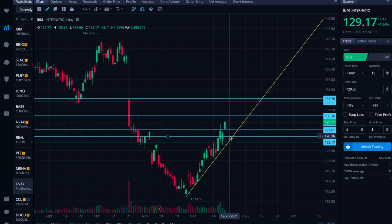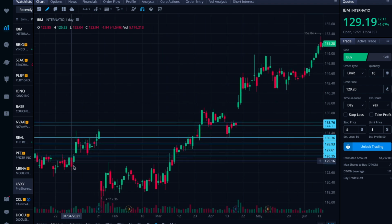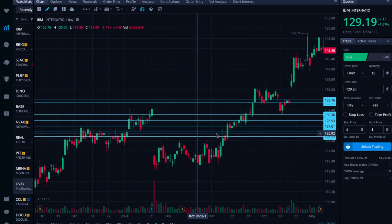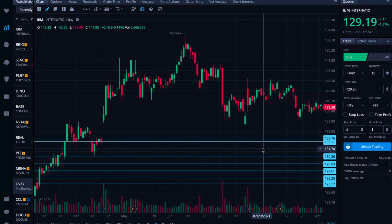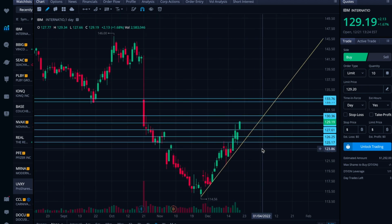If it does break to the downside, again, this uptrend support could certainly hold, but this 127.61 would be downside support, and then 126.25, and then 125.17. And I went back and plugged these all in from looking at this price activity back here. So seems to be pretty solid levels from what I could pull out and then look at for today's price action. So yeah, IBM, nice reversal. We'll see if it can keep it up.